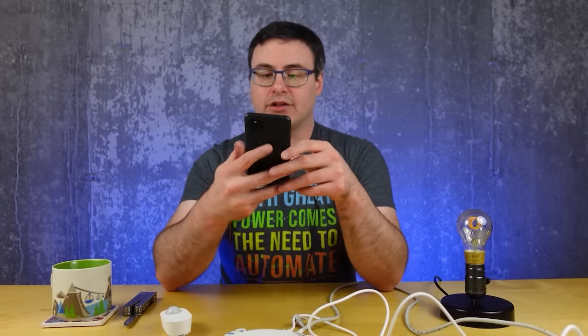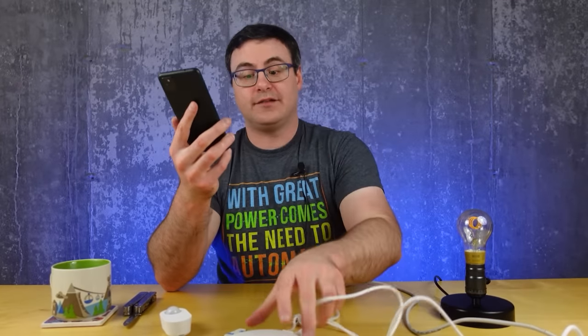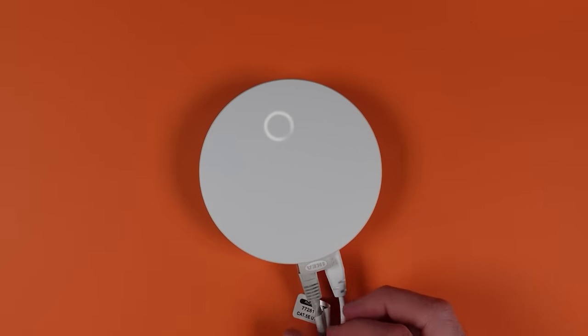Let's get started. Make sure the hub is plugged in and connected. Wait for the ring to fill with the light. Yeah, and it was kind of like a half moon earlier. Now it's a full moon with a hole in it, which is a conspiracy theory.